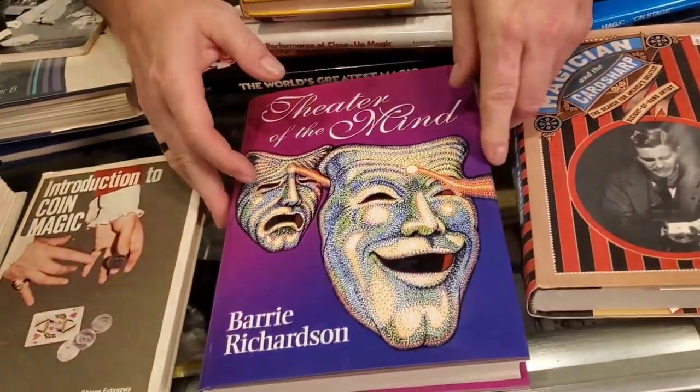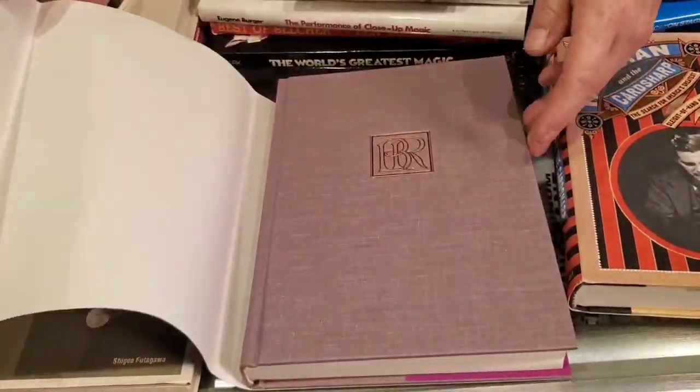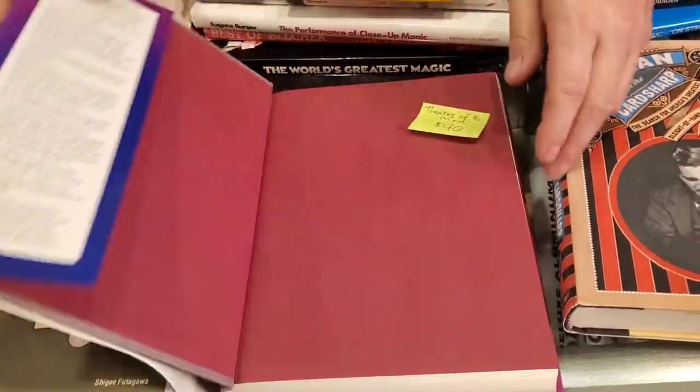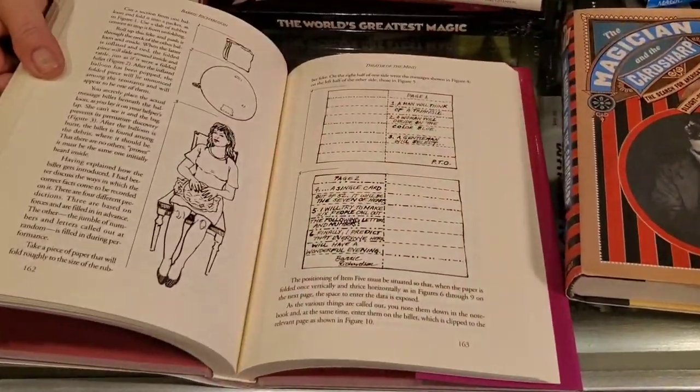Theater of Magic by Barry Richardson is $40. This is pretty much a brand new copy of this book. Dust jacket. Pictures.